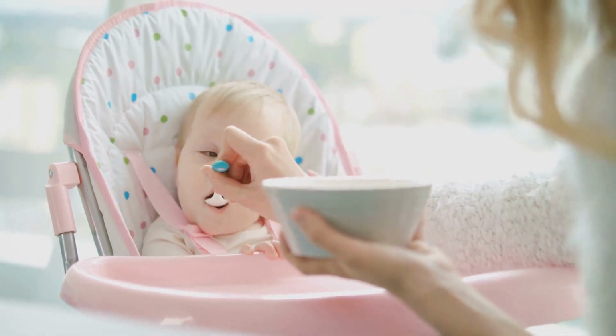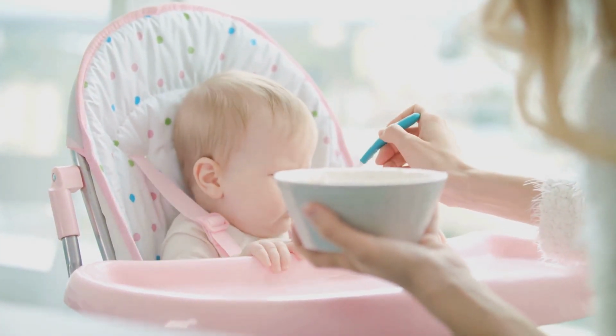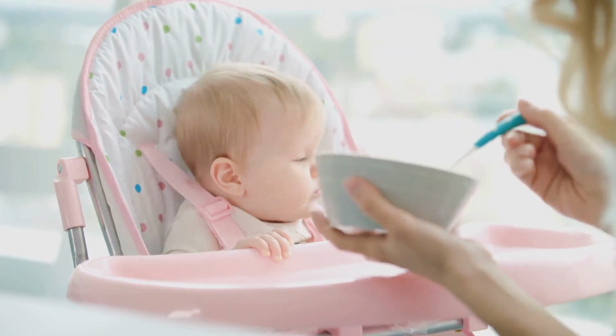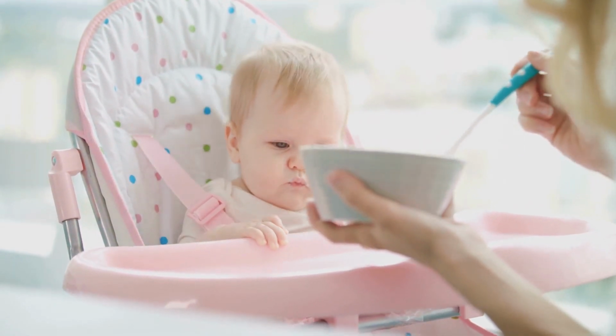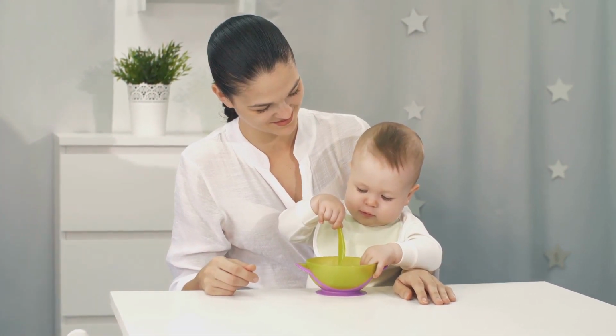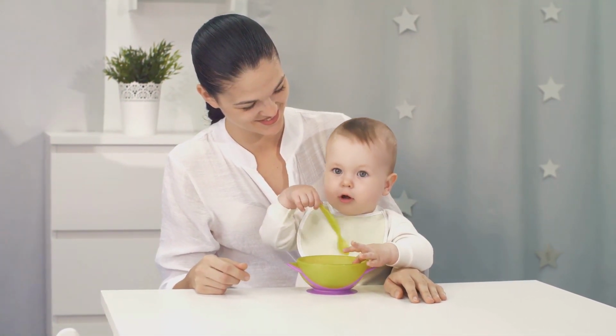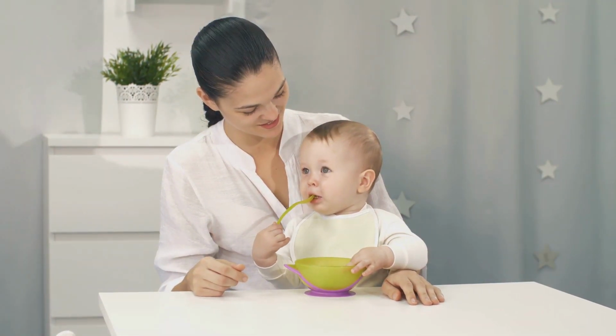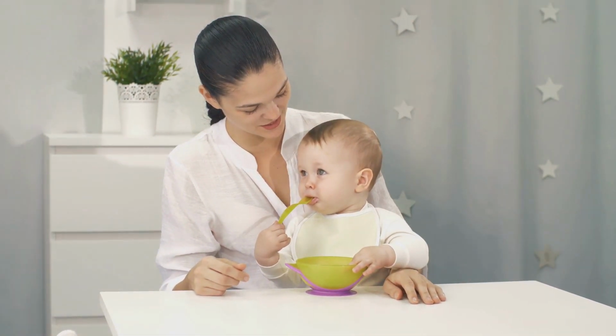This process might seem daunting at first, but remember, it's a gradual transition. Your baby will still be receiving most of their nutrition from breast milk or formula during the initial stages. Remember, patience is key. Some babies take to solids like a duck to water, while others might need a little more time. It's all about finding a balance that works for you and your baby.